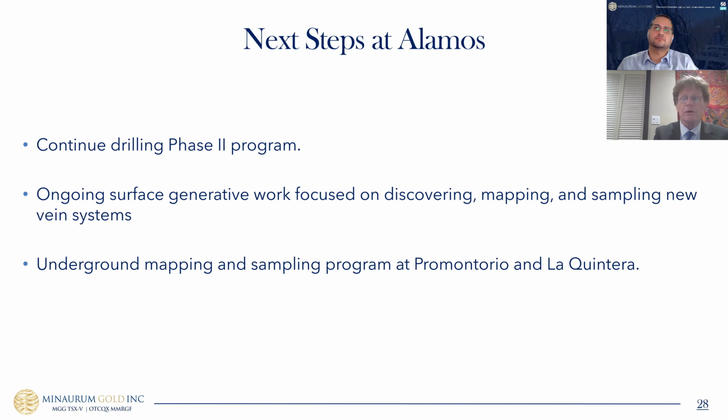We want to do some other underground mapping and sampling at La Quintera. We've also started rehabbing some of the entrances at the old La Quintera mine. So far, it's limited what we can see, but it's still valuable information, and we want to continue with that. Other ongoing surface generative work, yes, we will be doing some of that. It's going to be more focused, detailed work in the case of a few things at Europa, Promontorio, as well as over at San Jose and La Quintera.